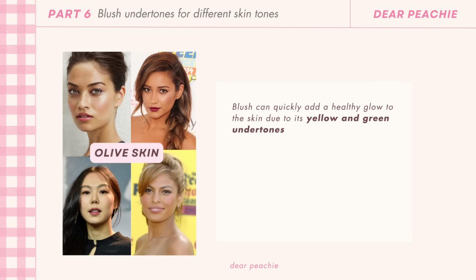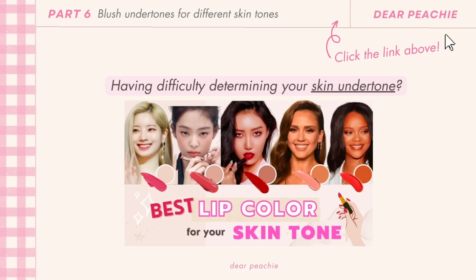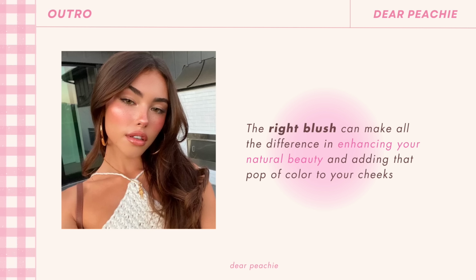Lastly, for those with olive skin, a blush can quickly add a healthy glow to the skin due to its yellow and green undertones. Since green undertones lean toward cool, opt for a color blush that can warm up the cheeks. To achieve a natural flush, choose blush shades with orangey peach or golden tones. However, if you're having difficulty determining your skin undertone, you can check out our previous video on how to identify your undertone.